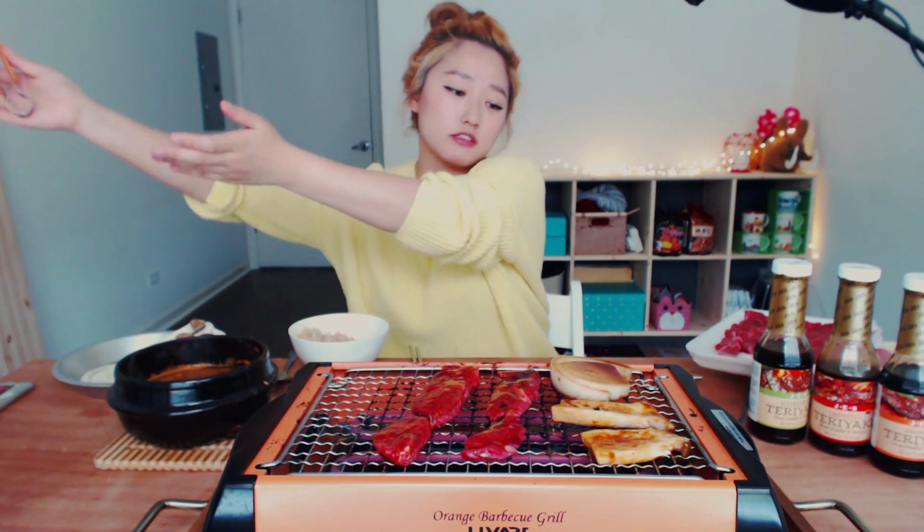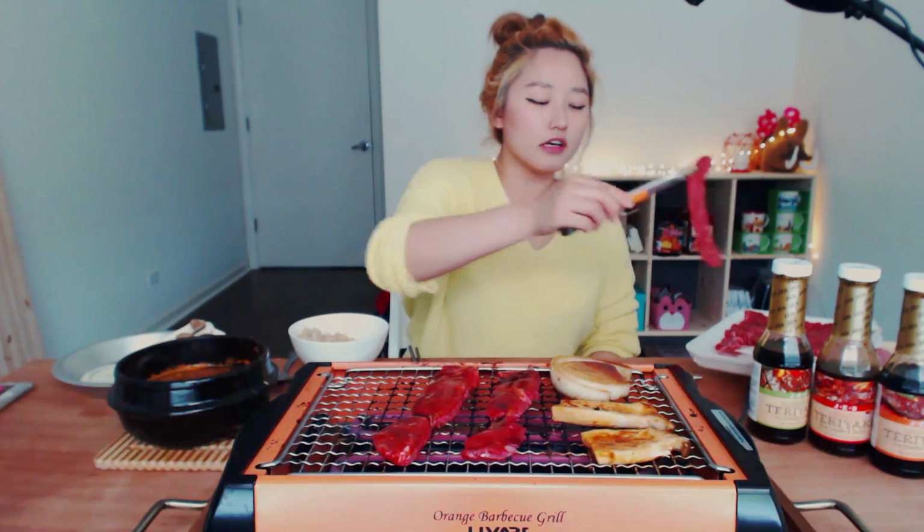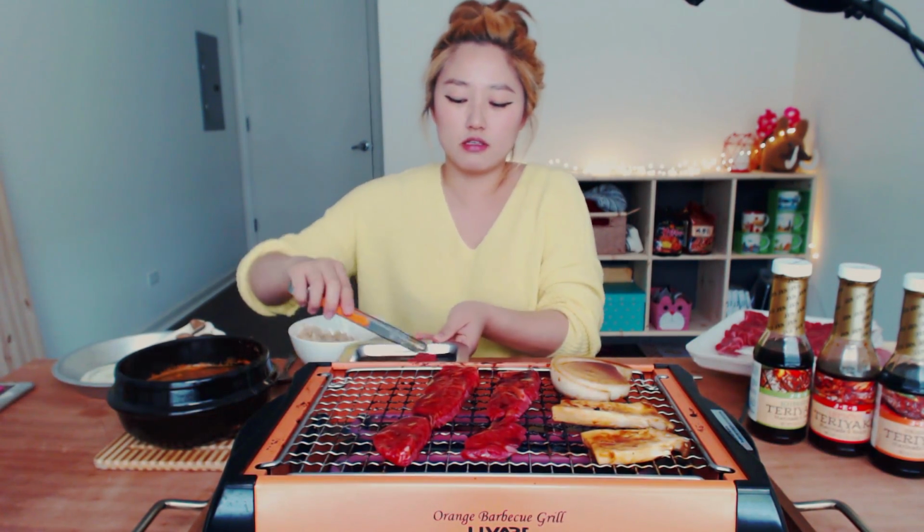So I have a window right here, and the balcony is literally right next to the window, and my dog is out there and he's just barking and everything. He was fine this morning, but of course when I start filming, he has to start barking.